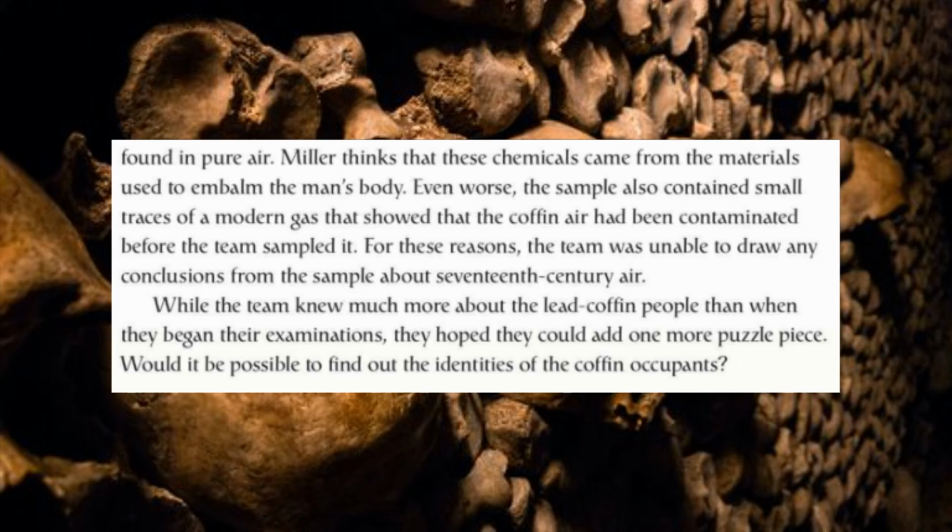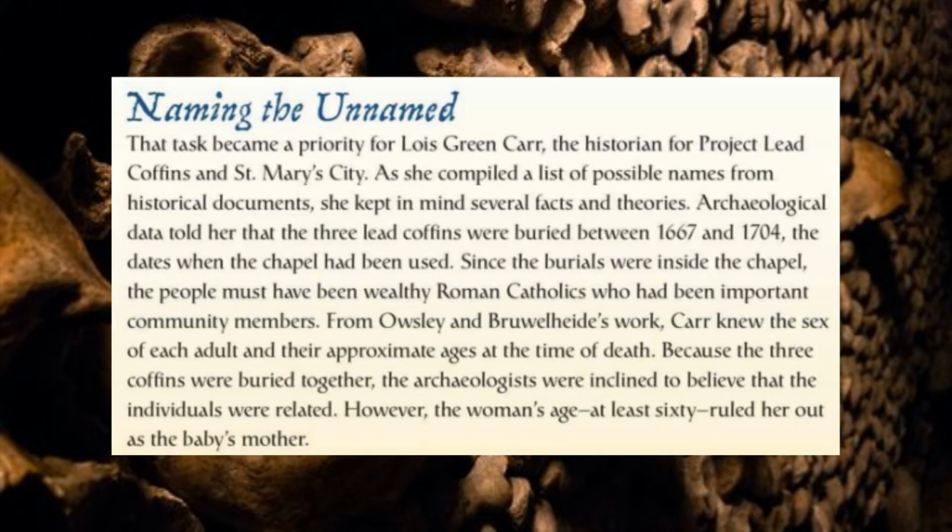While the team knew much more about the lead coffin people than when they began their examinations, they hoped they could add one more puzzle piece. Would it be possible to find out the identities of the coffin occupants? Naming the unnamed. That task became a priority for Lois Green Carr, the historian for Project Lead Coffins in St. Mary's City. As she compiled a list of possible names from the historical documents, she kept in mind several facts and theories. Archaeological data told her that the 3 lead coffins were buried between 1667 and 1704, the dates when the chapel had been used.